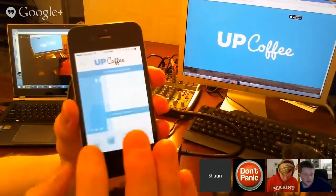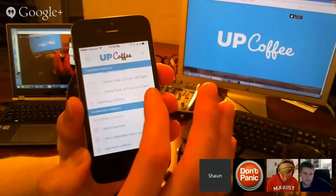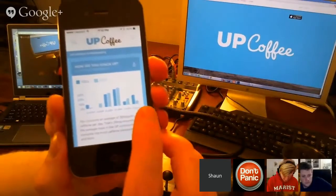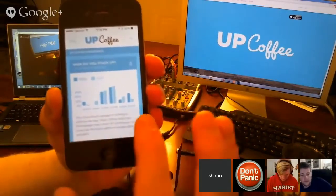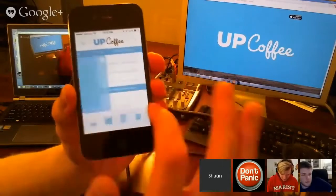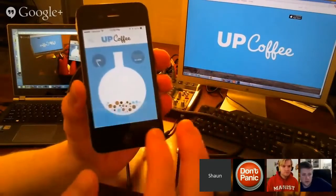You can also see there's a log of all the past stuff I've put in. I've used it for about 5 or 6 days now. They're going to change these each day as time goes on, but here's a log comparing me to the average Up coffee user, and when I drink the most caffeine and when I don't. If you've done it for 7 days, they'll have a better log of how you do it. They even give you fun little coffee facts.